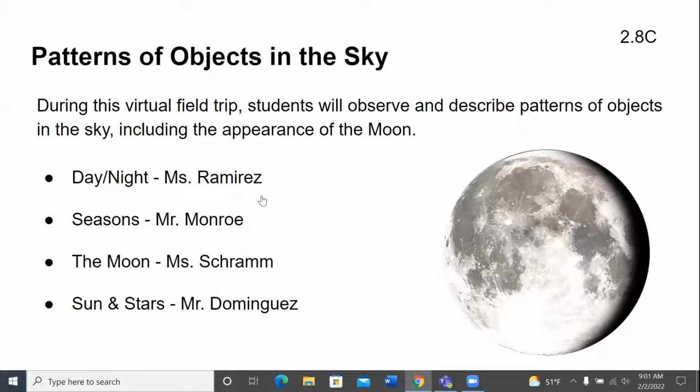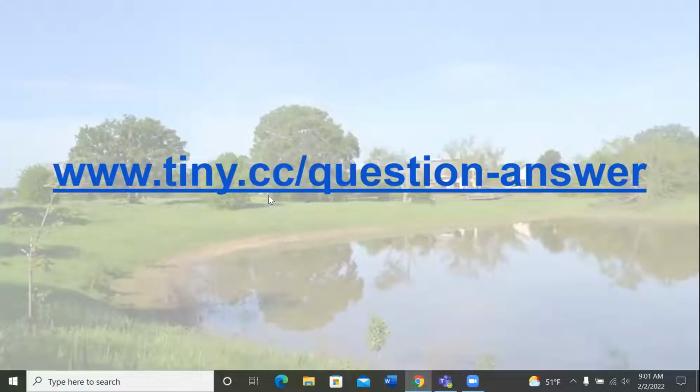Pattern of objects in the sky will be the program this morning. During this virtual field trip, students will observe and describe patterns of objects in the sky, including the appearance of the moon. Ms. Ramirez will tell you all about the day and night. Seasons will be covered with Mr. Monroe. Ms. Schramm will talk about the moon, and Mr. Dominguez about the sun and the stars.